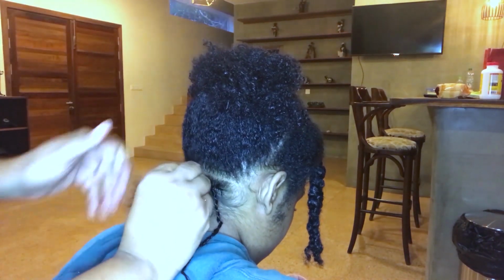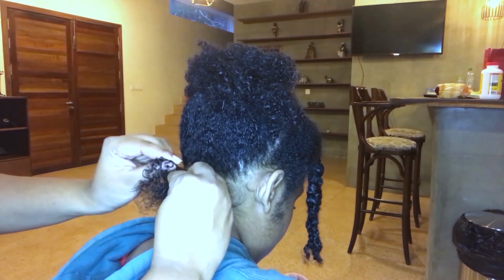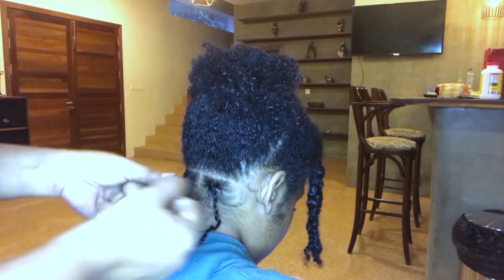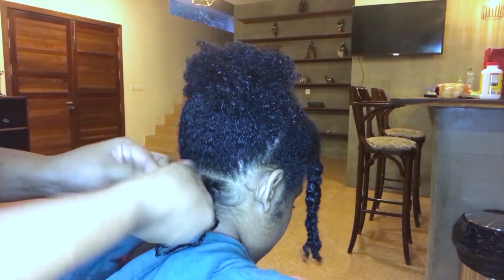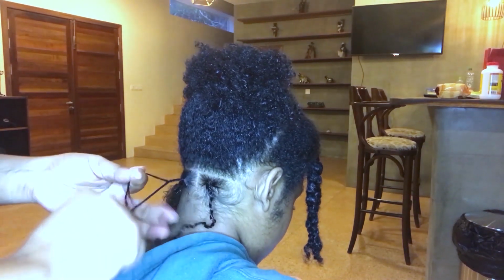Gel at the root, smooth it through, and then again starting with that braided rotation, and then stop. Go into my 2 parts, and then grab a little more gel and twist, twist, twist.